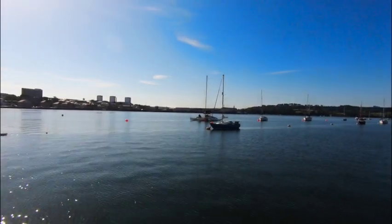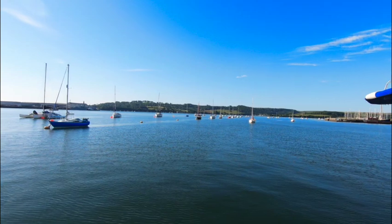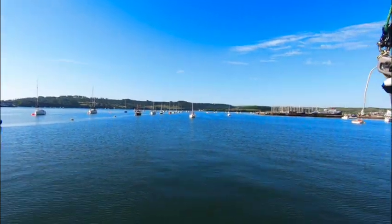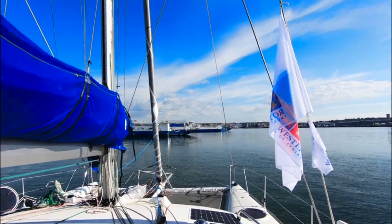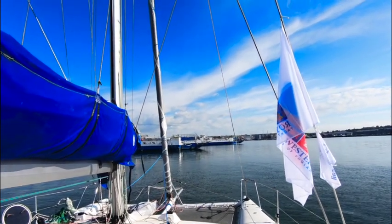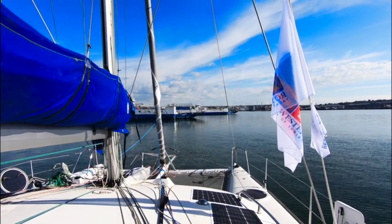There's another competitor, which is Nemo, sat over there. All the boats quietly bobbing around. Not a lot going on. Pretty much everybody is ready. We're all set. We've run the first routing and we have no idea what's coming up. So we're looking forward to it and ready to go.